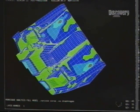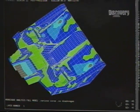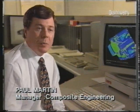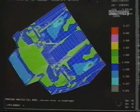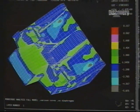Unlike a metal where you start with a constant thickness material, unless you do a lot of machining work, you're pretty much stuck with that thickness all the way through the panel that you're making. With composite materials, you have layers of material that you can put down where you need them, in the direction you need them, and where you don't need them, you don't put them. The objective for optimization of design is actually to get that to one color. That says that in that particular loading situation, the shear stress across that structure is constant.